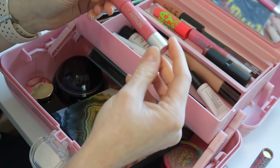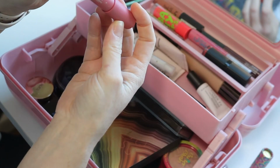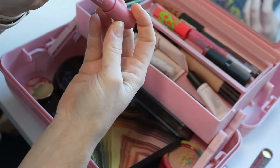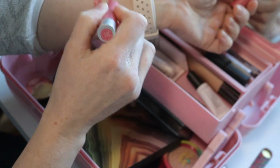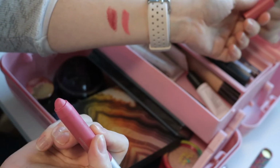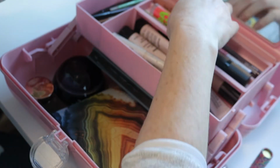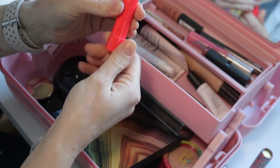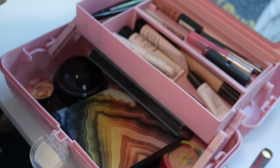This one is the Revlon Color Burst, and it's in the shade Elusive Insatiable. I'm not even sure. It's number 205. It's really pretty. I think I used it maybe once, but I think I'm going to pull this one out and put that back for now. And this Baby Lips I've had, and I'm almost done with it, so I'm going to keep this in just because I like to throw that on.